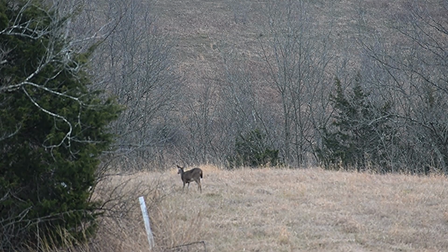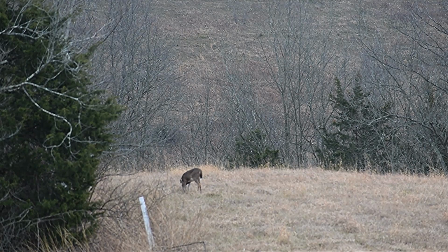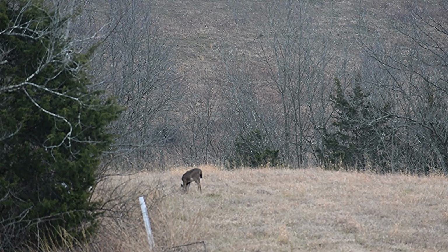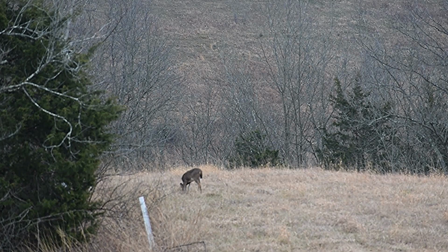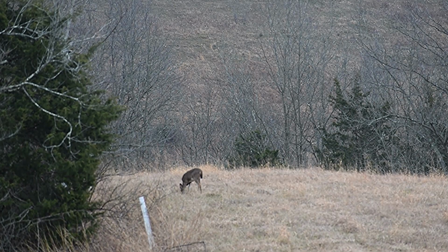That's a bit of a poke with the muzzleloader. I'm guessing that's, I want to say, 150 to 175. It's a little bit too far, but maybe that deer will come a little bit closer and we'll see.